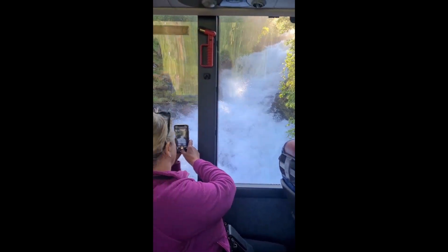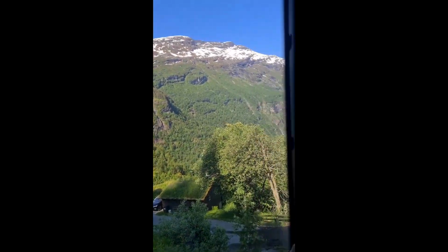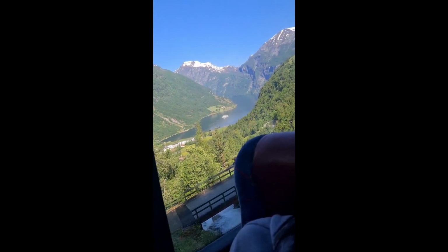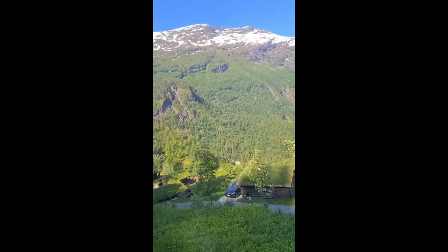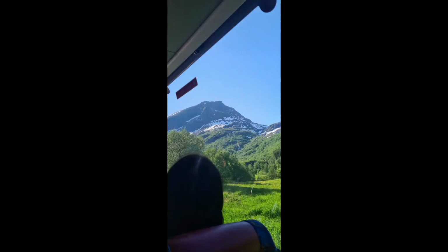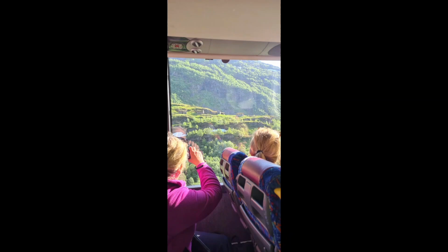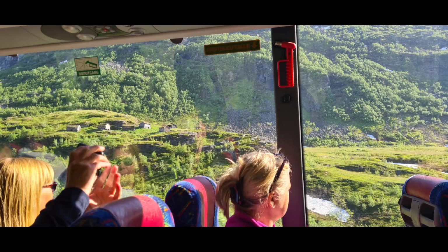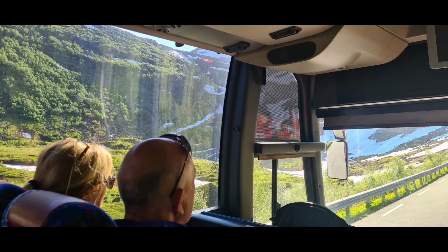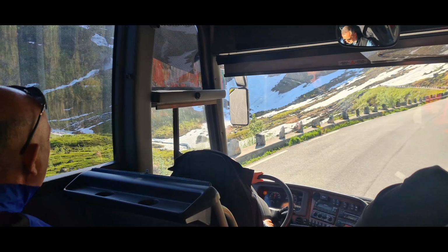This is the best morning view of Hula waterfall. So of course, those of you who sit on a different landscape all the time.